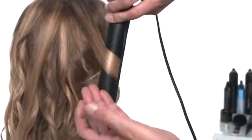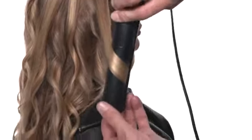Okay. So this one will go towards the face. Again, starting a little bit lower as we work up towards the top of the head and towards the face here. Nice.